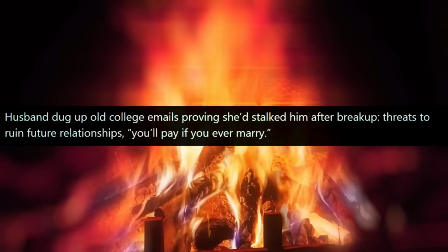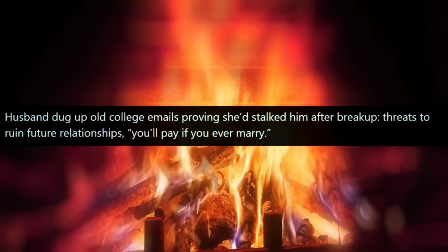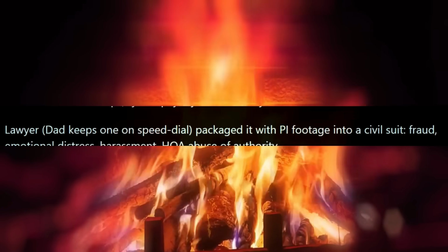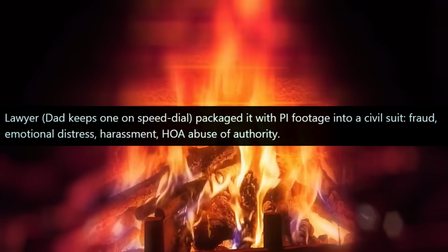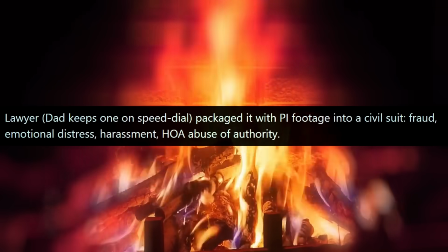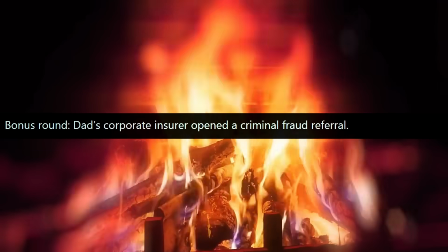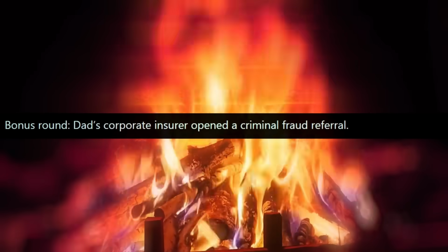Three, my husband dug up old college emails proving she'd stalked him after a breakup, threats to ruin future relationships, "you'll pay if you ever marry." Four, lawyer. Dad keeps one on speed dial, packaged it with the PI footage into a civil suit: fraud, emotional distress, harassment, HOA abuse of authority. Five, bonus round, Dad's corporate insurer opened a criminal fraud referral.